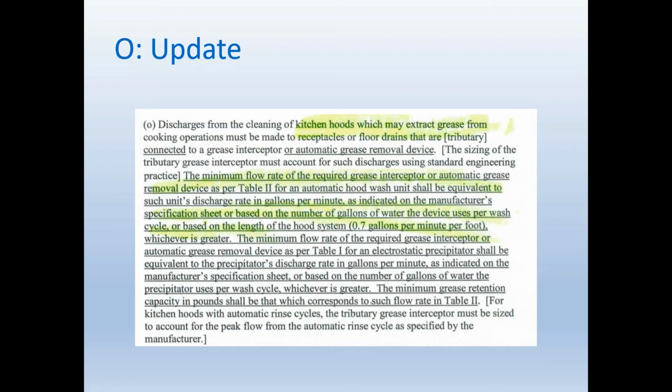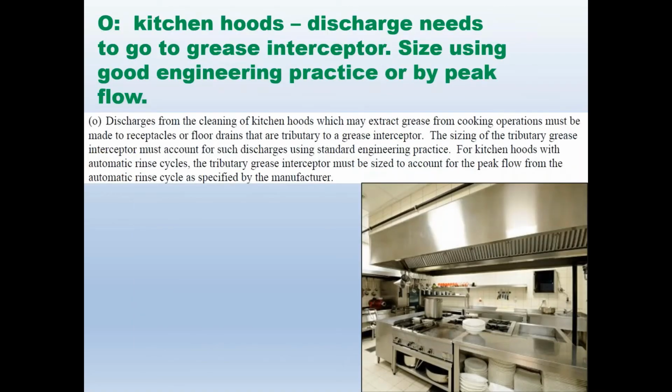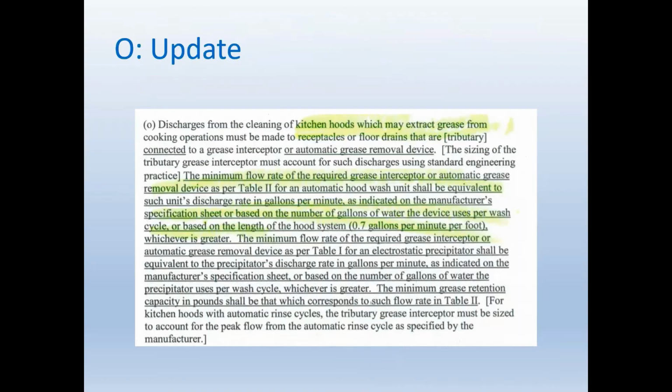Minimum flow rate of these required grease interceptors, look at table 2 for these automatic hood wash units, shall be equivalent to such unit discharge rate in gallons per minute as indicated on the manufacturer's specification sheet, or based on the number of gallons of water the device uses per wash cycle, or based on the length of the hood system, 0.7 gallons per minute per foot, whichever is greater. So that's the new code. Again, a lot more description on exactly what's what versus the old way. It just gives a brief summary of what is getting discharged or connected to the interceptor.